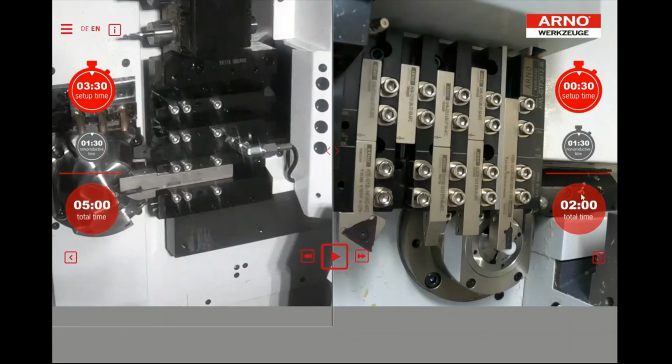But as you can see, 3 minutes saved per tool change. Here we have a 5 tool setup, so that's 15 minutes per changeover. If we're talking 3 changeovers per day, that's 45 minutes per day, 5 production days per week. The costs begin to improve, the setup times reduce drastically, so the process stability also increases.